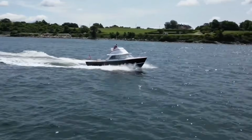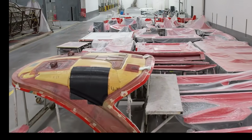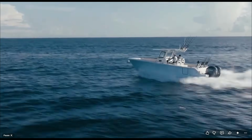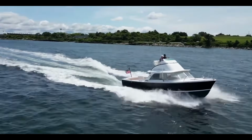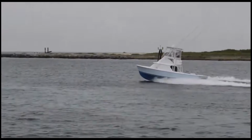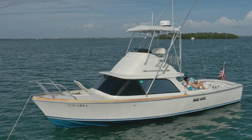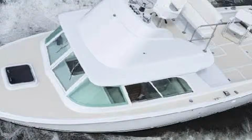Manufacturers across the world began adopting similar hull designs, refining them for different sizes and applications while embracing the same fundamental principles. The Bertram 31 also proved remarkably versatile. Whether chasing billfish offshore, running to distant reefs, or serving as a dependable sport fishing platform, it earned a reputation for handling conditions that many boats of its era would rather avoid. Even decades after production ended, well-maintained examples remain highly respected, with many still actively fishing today, a testament to the soundness of the original design.